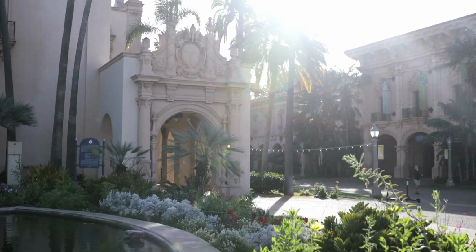Okay, here's some trivia for you. Oh no! What's bigger, Central Park or Balboa Park?